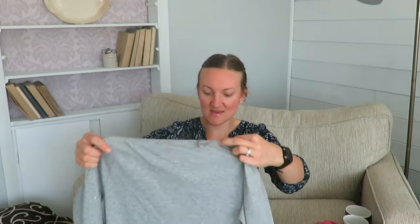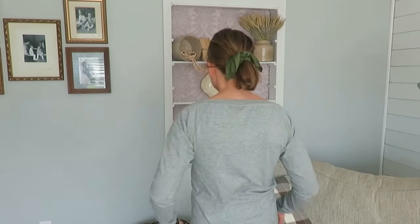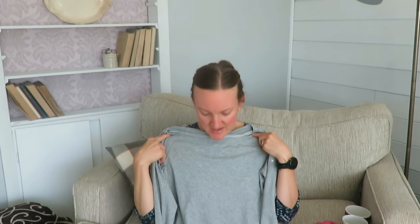And this is a Nike. It is an extra small, and I am not an extra small, but it looks like it would fit well. It's like a lightweight sweatshirt. I don't know if it's cotton or not, but it just feels so soft. And I couldn't pass up a Nike, honestly.